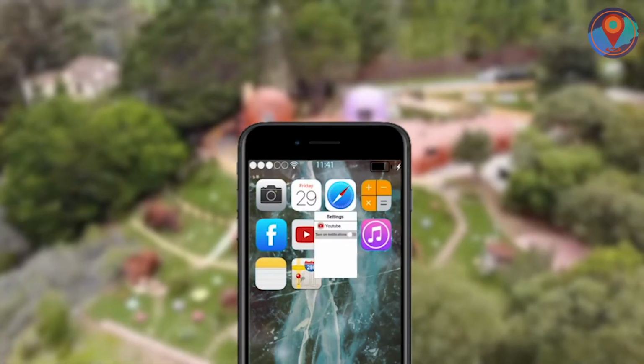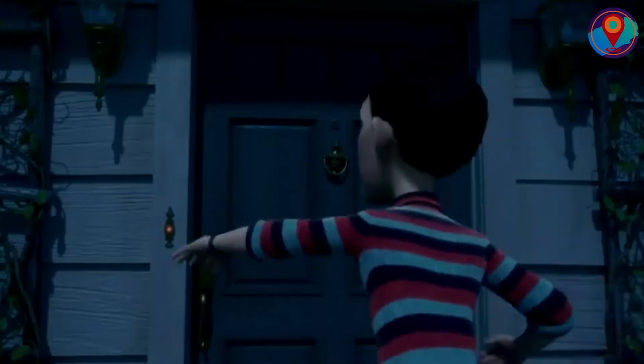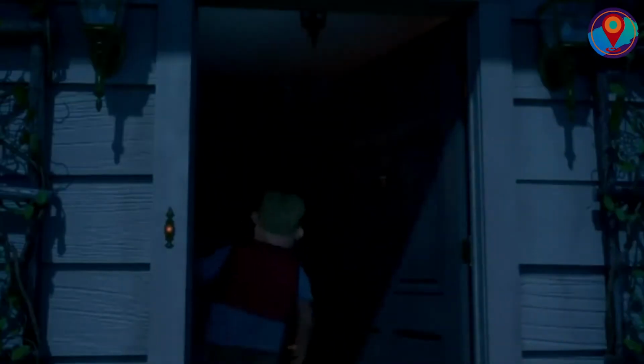Our number one pick looks straight out of a classic cartoon, and you'll either love it or abhor it. But either way, you won't be able to take your eyes off this property, so stick around for that. Let's do some house hunting. Don't look back!